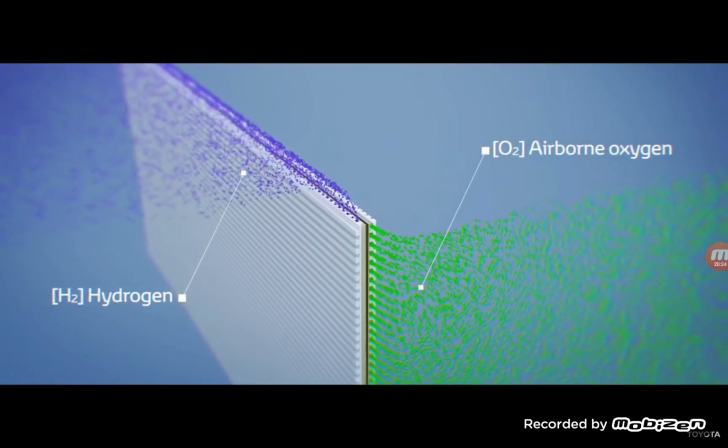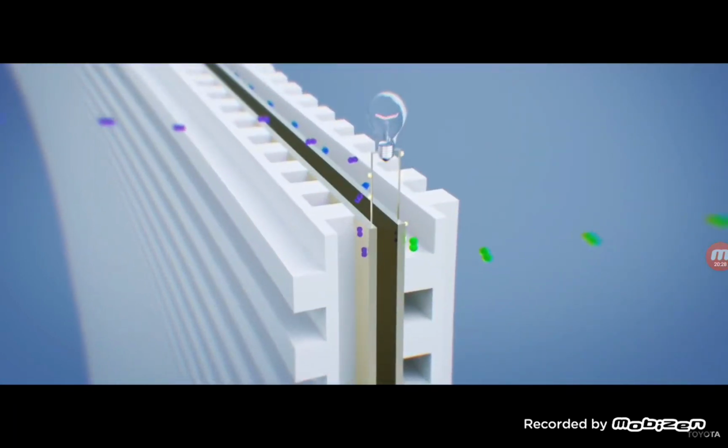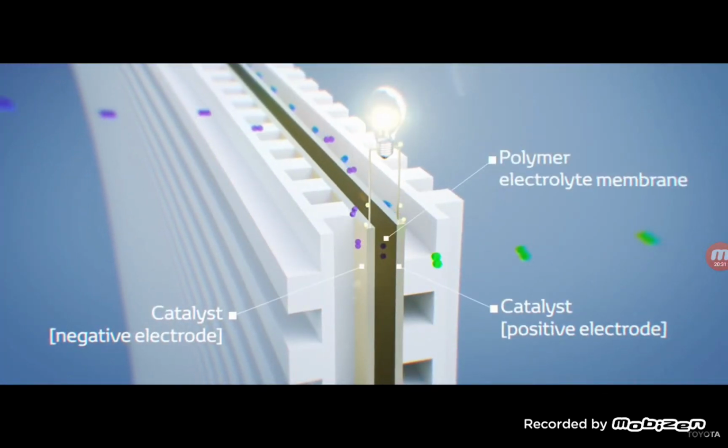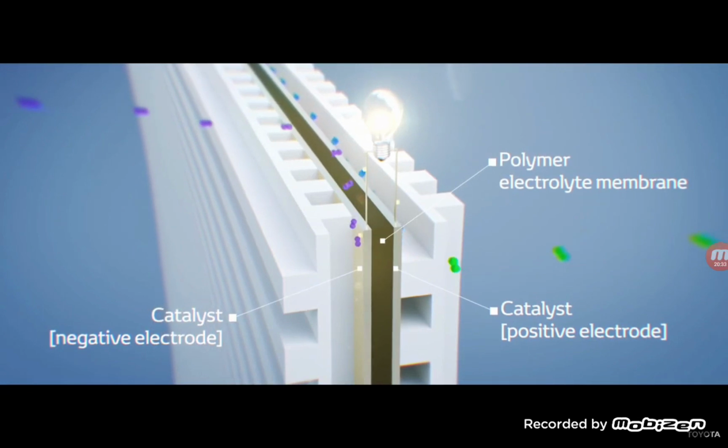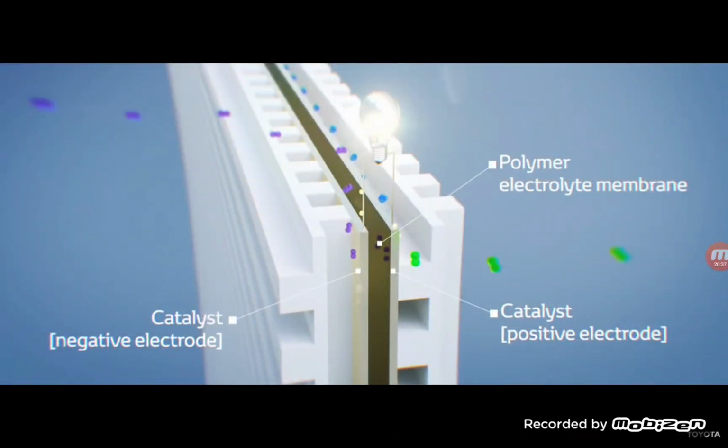This is the stack, and this is one single cell. The airborne oxygen is supplied to the cathode. In here, they attract the cathode, meaning they attract the electron. So they denote this cathode as the positive electrode, and on the left side, the negative electrode is the anode.